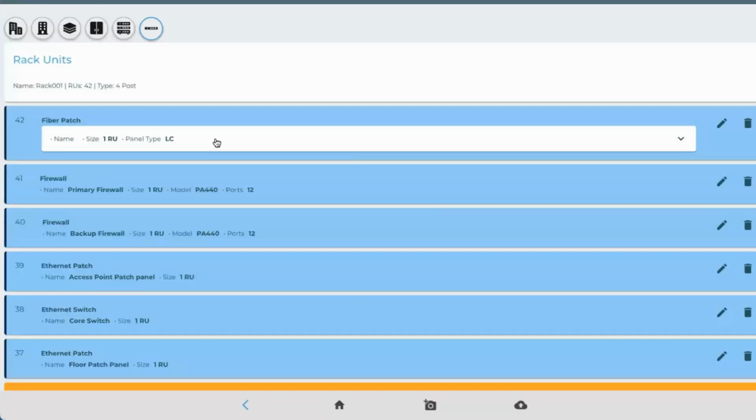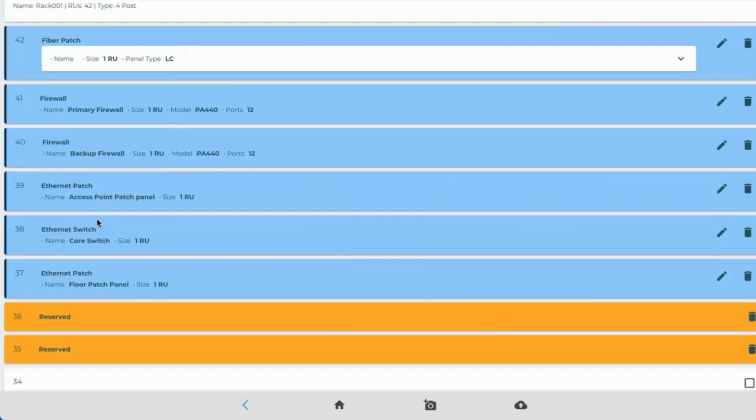This is a view of a rack that exists in one of the closets. So we basically have a site which can have multiple buildings, have multiple floors, and the floors can have closets, and the closets can have racks, and the racks can have an asset. An asset can be anything like a fiber patch panel, a firewall, an Ethernet patch panel. We can also reserve spots for the NSP.